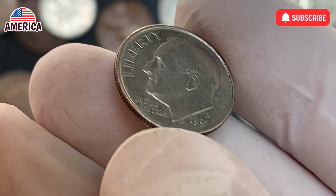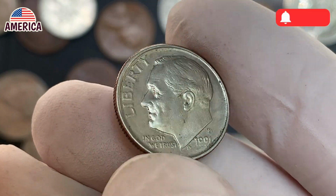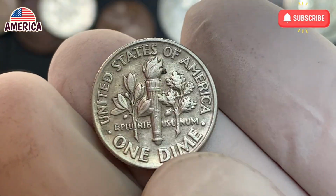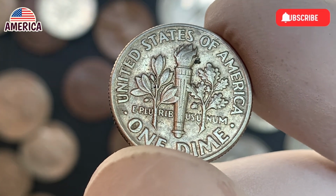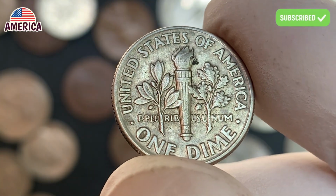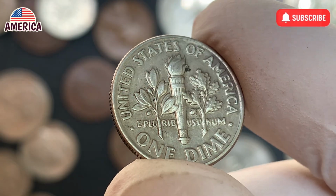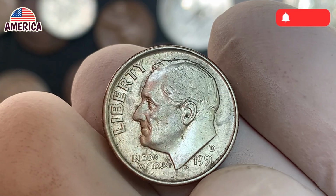Speaking of value, let's talk numbers. A genuine 1991 no P dime in high-grade mint state condition can easily fetch $1,000 or more. Some pristine examples have crossed the auction block for upwards of $2,000. Lower-grade examples, ones that have seen some circulation but still show no mint mark clearly, might bring a few hundred dollars, still a massive return for a 10-cent piece.